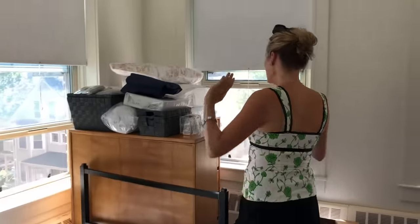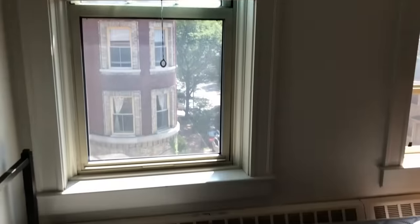Yeah, I'm happy. It's gonna be cozy. No, you're gonna get stuff out and you're gonna feel like it has more. Definitely, definitely. Yeah. I'm happy with the lighting and the bed seems really nice. Yeah.